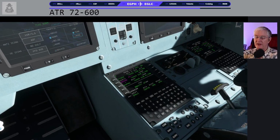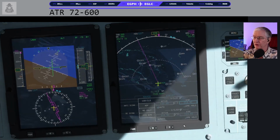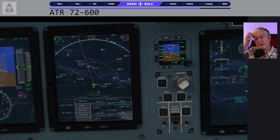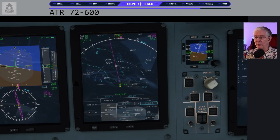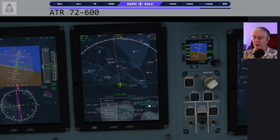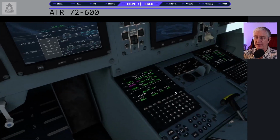The airplane itself is supposed to have auto switching for VORs and ILSs. Here's the thing, it hasn't really worked too well for me. Now, it could very well be that I'm not doing it right. But I usually go in and plug in the ILS that I need in the standby.